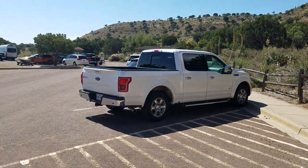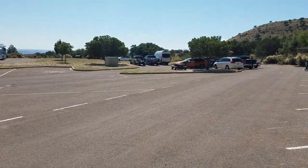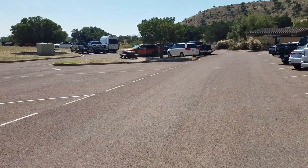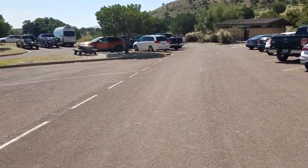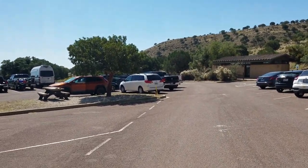On a weekend, they were turning people away, not letting them access the park because there were no parking spots left. The parking lot at the back of Pine Springs by the trailhead itself is really small. It's the same parking lot that the RVs park in, and there may be only 10 to 20 parking spots there to park right directly next to the trailhead. Those will fill up almost immediately. So if you get a spot there, it's because you got there probably before sunup, or you're just extremely lucky.